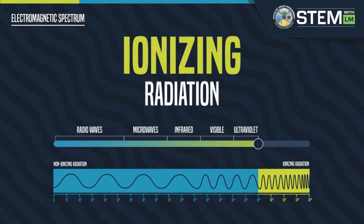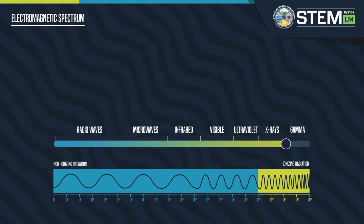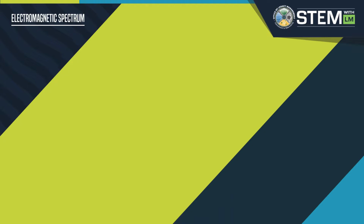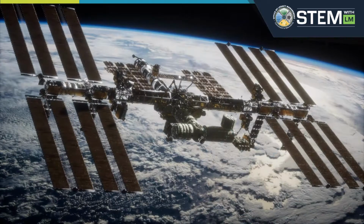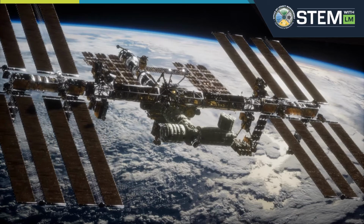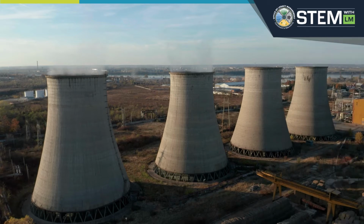Ionizing radiation, on the other hand, includes X-rays and gamma rays. We use ionizing radiation to heal us when we're sick, explore space, and power the lights in our homes through electricity produced by nuclear power plants.